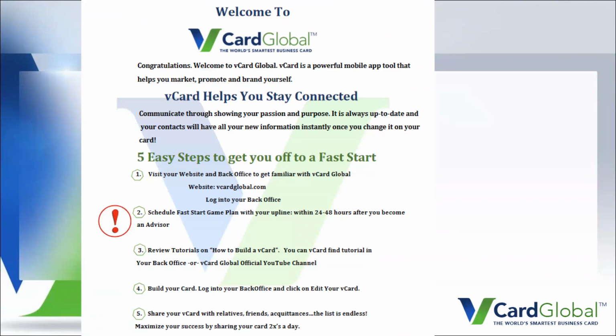Number 1, when you first sign up, you want to visit your website and your back office to get familiar with vCard. You want to be familiar about what you're doing. Your website is username.vcardglobal.com, and your login to the back office is your username and the password that you set. So when people are signing up, you want to train them to write those things down.